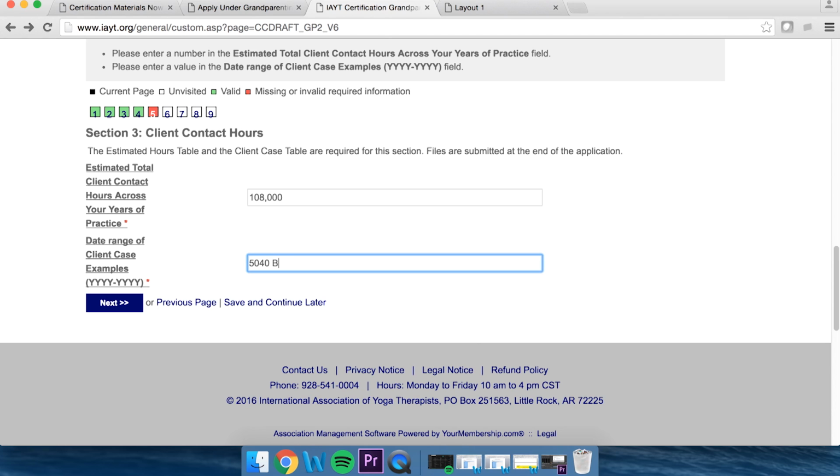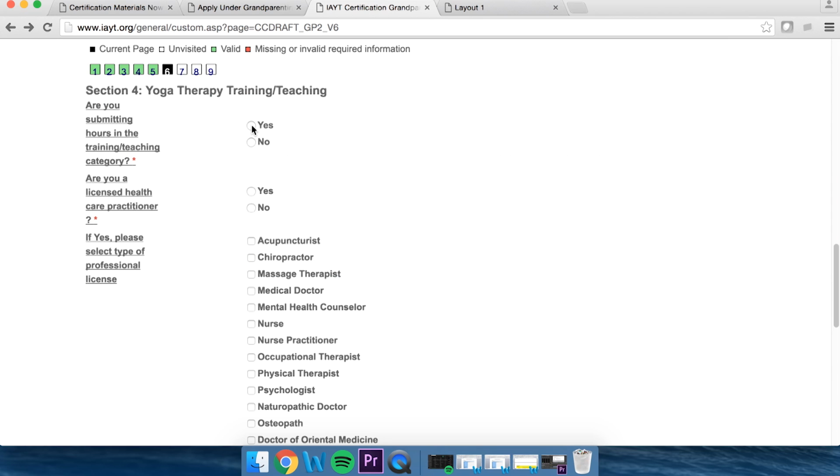This particular person that we're filling out here has been in practice considerably longer than any of you will have been. You can see as you're watching this that there are some red numbers, 1, 2, 3, 4, 5. It says that page is incomplete. Now you're on page 6 of this application, and we want to know if you are submitting tables, a training table, and are you a licensed healthcare practitioner? If you are, please click that one.